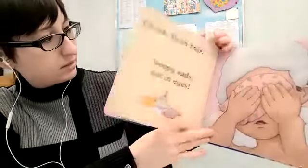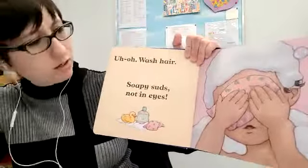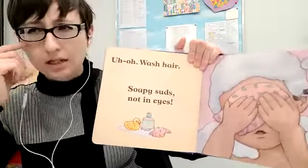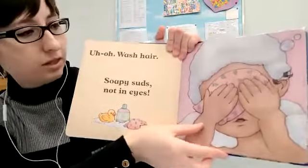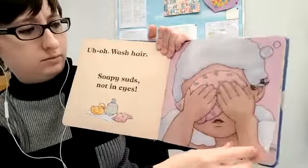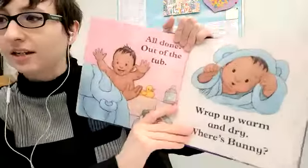Lots of suds. Uh-oh. Wash hair. Soapy suds, but not in the eyes. No, we don't want soap in our eyes. Wipe that away. All done. Out of the tub.